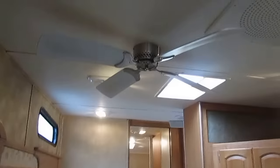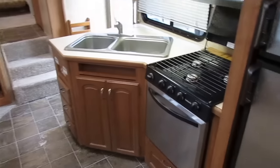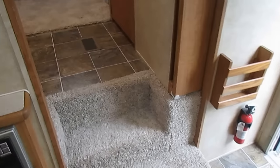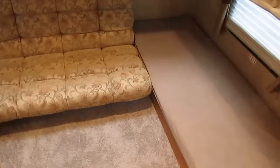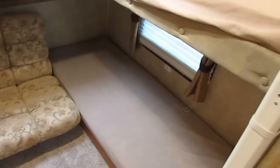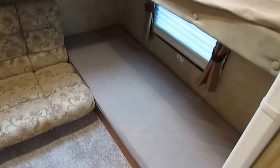It's got a ceiling fan, surround sound speakers, stereo right over there. We're going to walk up here toward the front first. Like I said, it's kind of what many of you are used to, but turned around. Instead of having the bunks in the back, you got the bunks in the front. You've got 3 bunks up here, and then you've got a sleeper sofa that can sleep 2. So you actually can sleep 5 up here alone.